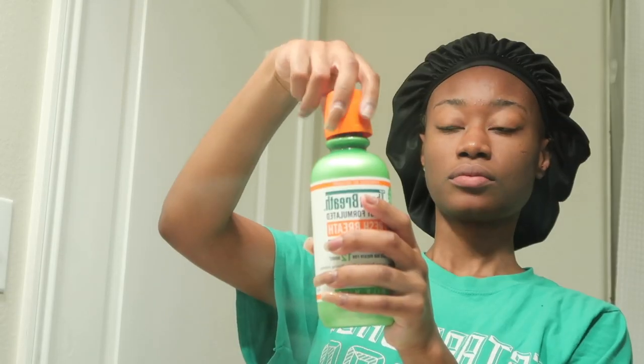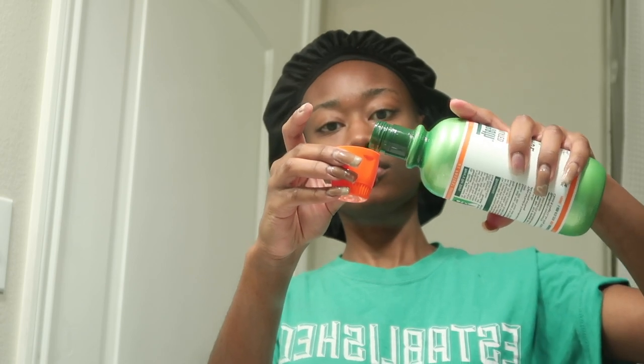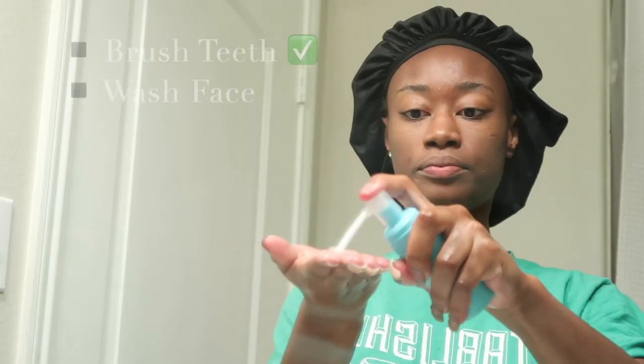So I did try some new mouthwash that I've been seeing going around, and honestly I can see why everybody gets it. It just tastes like peppermints.